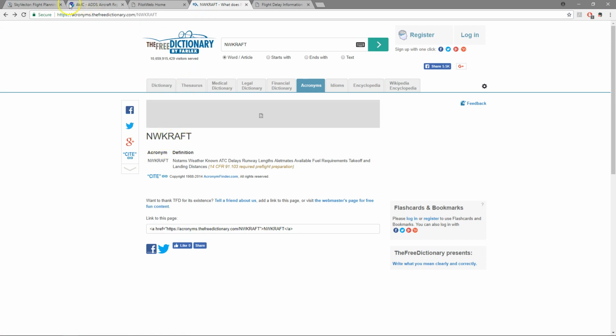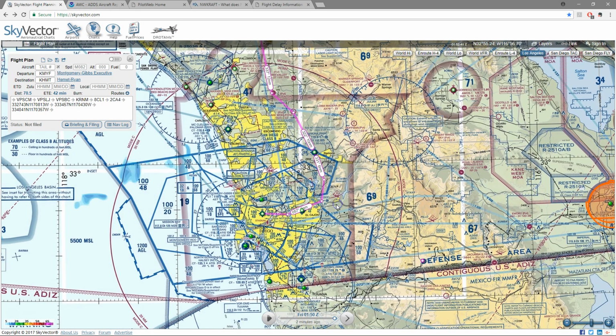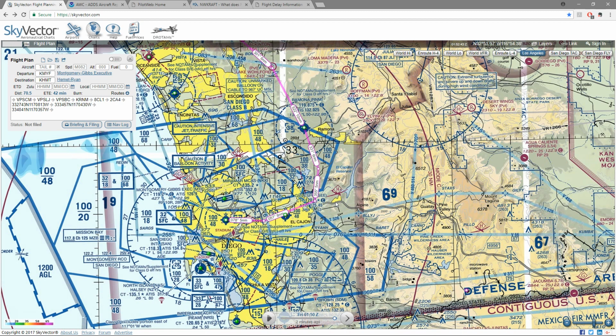Alternate. We need to have an alternate. So in my case, 91.103 states that any flight outside of the vicinity of an airport, you need to have an alternate, even though it says IFR flight. I'm not IFR, but I'm flying outside of the vicinity of this airport. So once I go 20, 30 miles away from this airport, what if I cannot make it back?